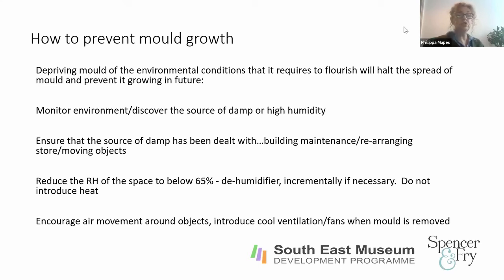Don't be tempted to introduce heat to dry out the area if the source of high humidity hasn't been dealt with, because obviously mould prefers warm temperature ranges, and a warm and damp environment will just exacerbate the problem and encourage further mould outbreaks. We need to increase ventilation, providing air circulation around the objects themselves in stores, making sure that they're not overpacked on shelves.